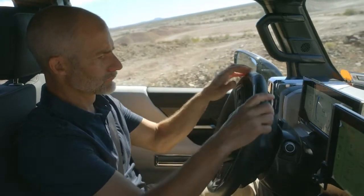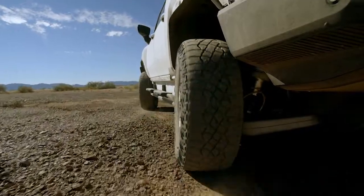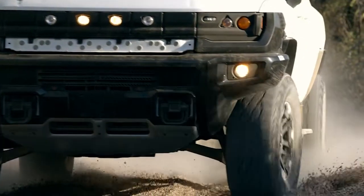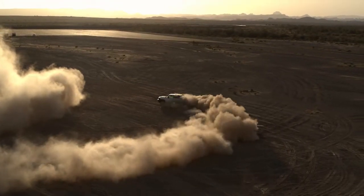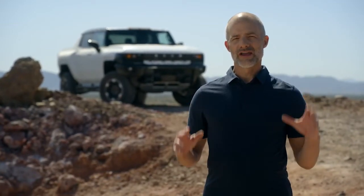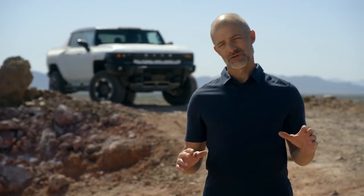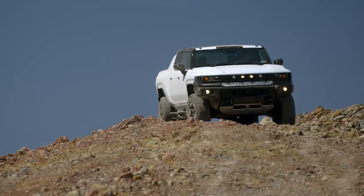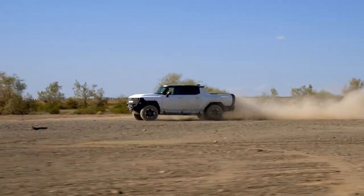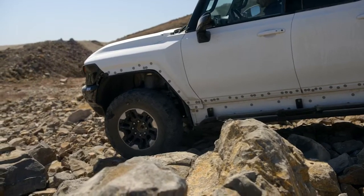Our job with this pre-production testing is to refine the vehicle's physical capabilities, everything from propulsion, chassis controls, and the e-all-wheel drive system to steering, braking, and suspension components. Just about every aspect of the vehicle gets put through the paces to elevate its ride and handling characteristics. Our mission is to emulate the many possible ways customers might use the vehicle in all different conditions.